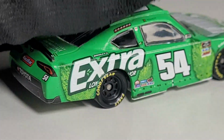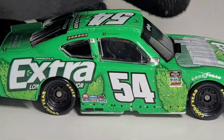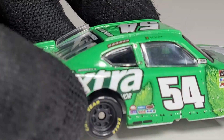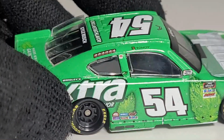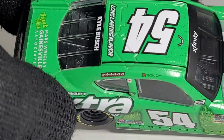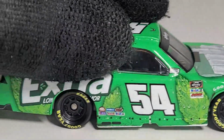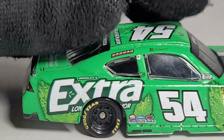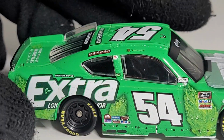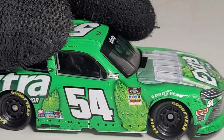Kyle Busch raced in 5 Xfinity races, and all 5 were different paint schemes. I don't know if that was a coincidence or he really thought that out, like, hey, this is it, guys. What is not it, though, is that rear window has a gap. Oh, I wonder if there are any leftover Extra gum pieces in there. Extra, read all about it. Shut up, kid. And we have lawn right there. Lawn. Not long. Lawn. Yeah, Extra lawn. That's all I'm going to say.